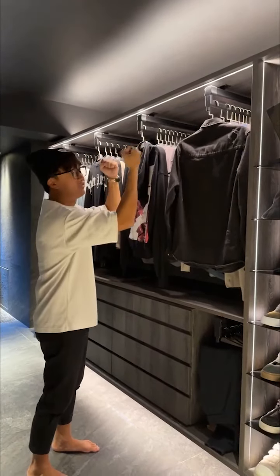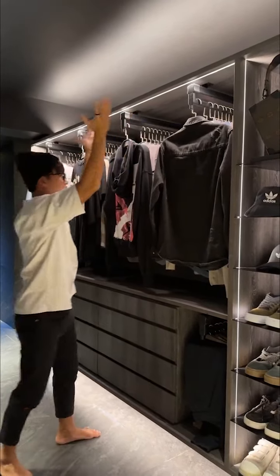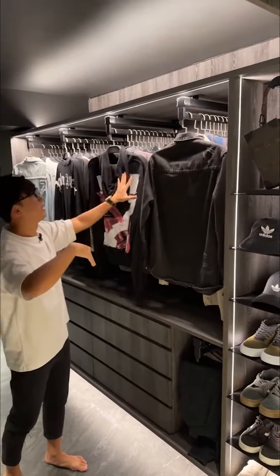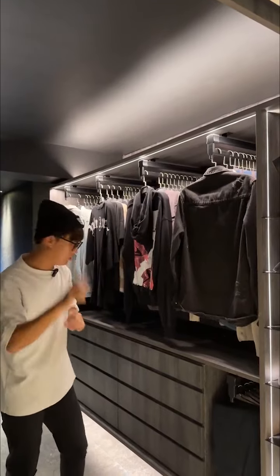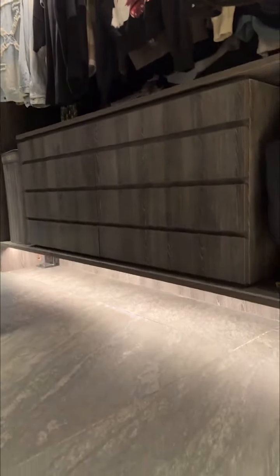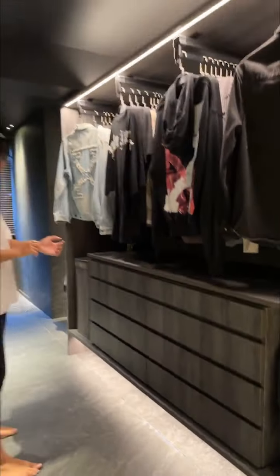Why we are able to achieve that is because of some reinforcement work going on top and behind, to support the structure. If not, with 4 rows of clothes hanging on this, it's a matter of time. If the carpenters never do the right reinforcement, it will collapse. But if you do the right thing, you're fine. Not only can you hang your clothes, you can also suspend your drawers, like my whole row of drawers here, which are all suspended. It's not grounded to the floor at all.